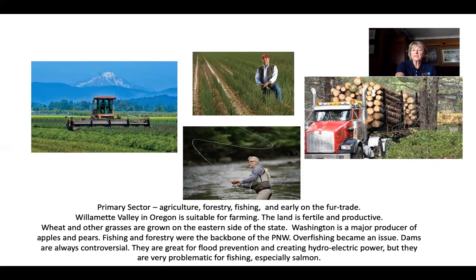Okay? Fishing is big up in this area. We'll talk about it in just a minute. Well, we'll talk about it right now, okay? One of the problems with fishing up here is that it was so good for so long that it got overfished. And this area is known for salmon, especially for salmon. And there are some beautiful rivers in this area, which is great for fishing.